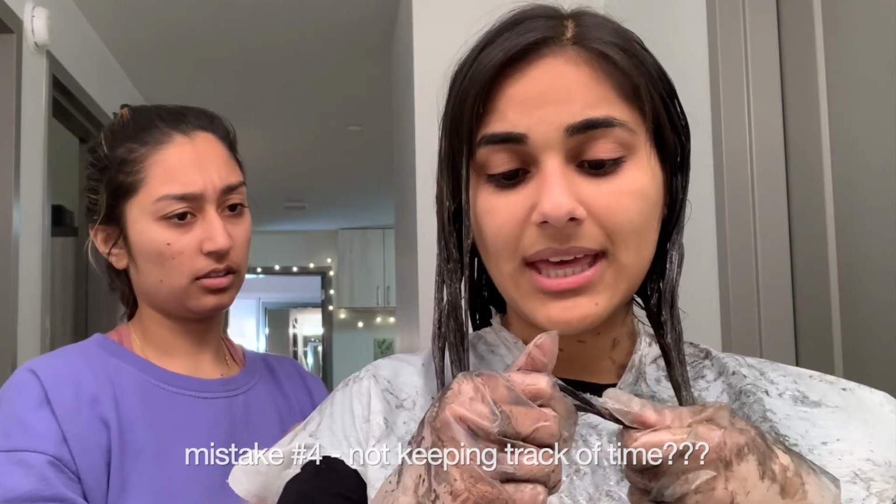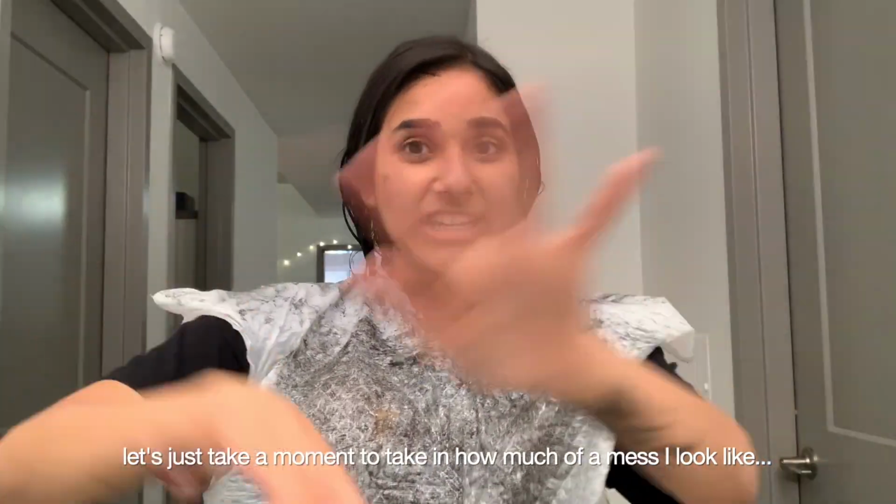Oh my god, I just realized I don't even know how long this has been on my head. How long is this supposed to be on? The dye's supposed to be in for 30 minutes. I've been doing this for so long. It's been about an hour. It's like 30 minutes later, and I just finished putting it on. My arms and face and neck are just covered in dye.